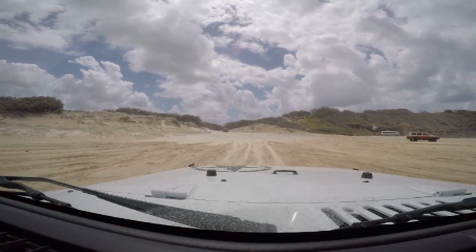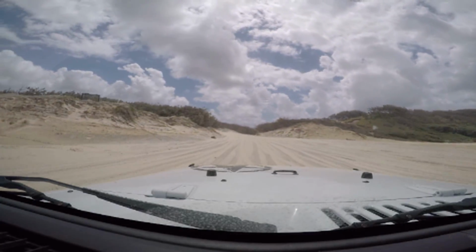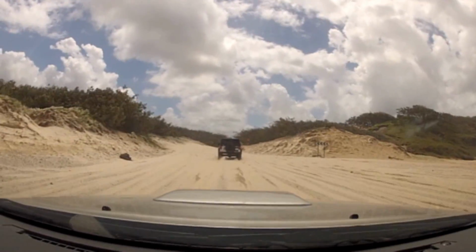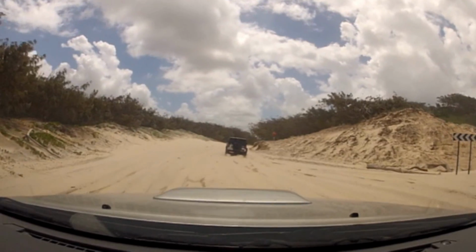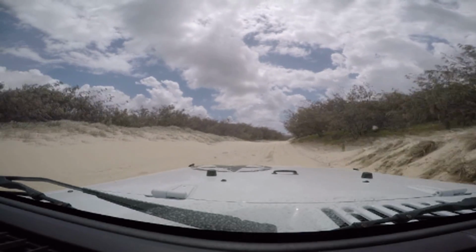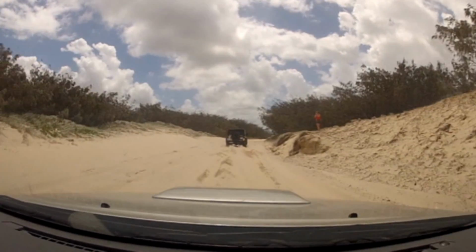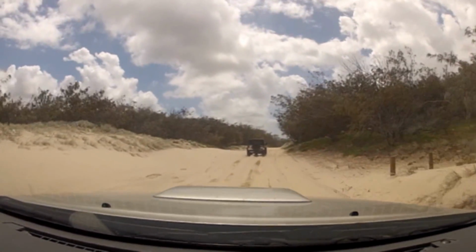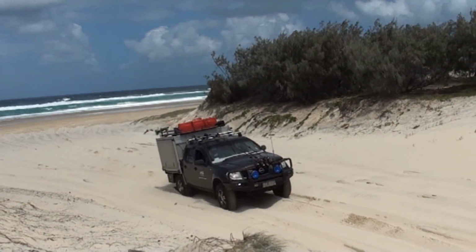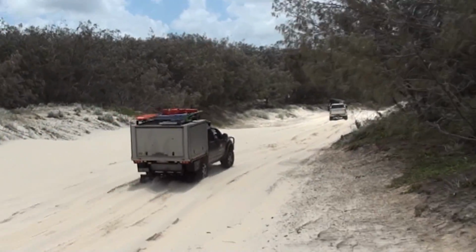At the top end of 75 Mile Beach, you've got Indian Head. You can't go around Indian Head by beach, so you've got to use the bypass. The sand on the approach is pretty soft, but as we said before, just keep the momentum going. Once you get off the beach, the track up through the middle is pretty solid sand, but this approach is really soft. As you can see here, just keep the momentum going, not a problem in the world. We're just in high range four-wheel drive, does it easily.